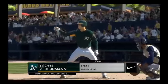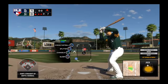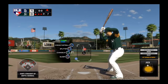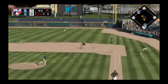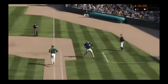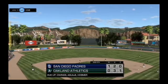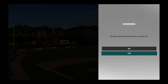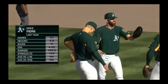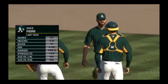Stepping up to the plate, Chris Herman, runner in scoring position with Sugan trying to hold the lead. Here's the delivery. Hit well on the ground to first. And he'll step on the bag himself, and the inning is over. Mike Fiers takes over to start the sixth inning on the mound. Number 50, Mike Fiers.